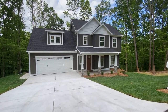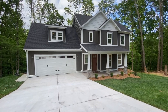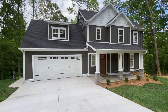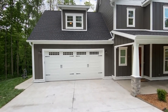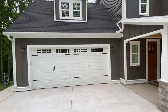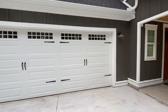This house is 2,185 square feet. It is a Craftsman style home, as you can see from the tapered columns, and the trim around the windows has a Craftsman style. And then the window on the front garage door has a Craftsman look to it, with a double pull barn door look, but it's actually a garage door 18 feet wide and 8 foot tall.